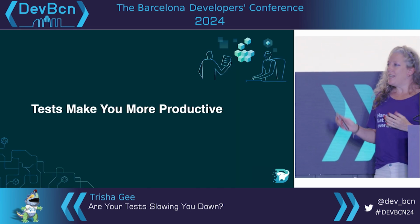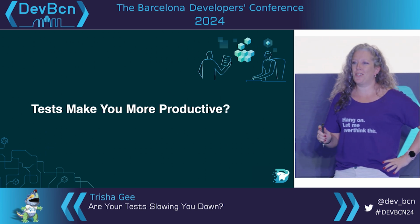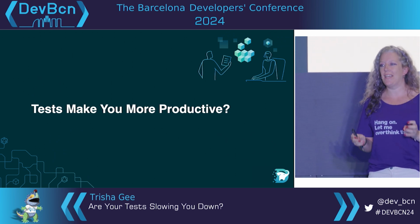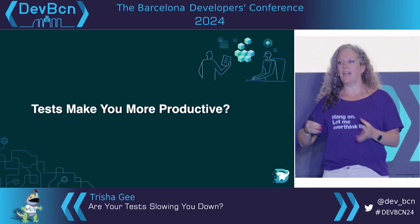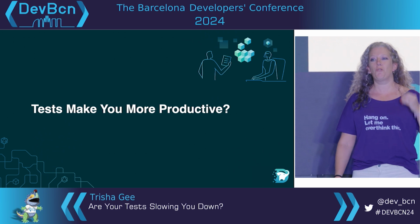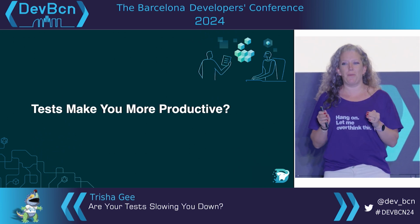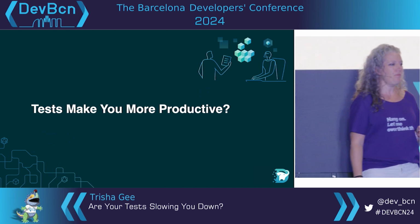So, tests make you more productive, right? I think when I have this conversation with a bunch of developers, they tend to fall into two kinds of camps. One is, I love tests, they make me feel good, they tell me that my code is doing the right thing, and the other camp is, oh, testing. It's so painful, and it's just so slow, and it totally gets in the way of what I'm trying to do. And sometimes a developer is in both of those camps. It's possible to feel both of those things at the same time.